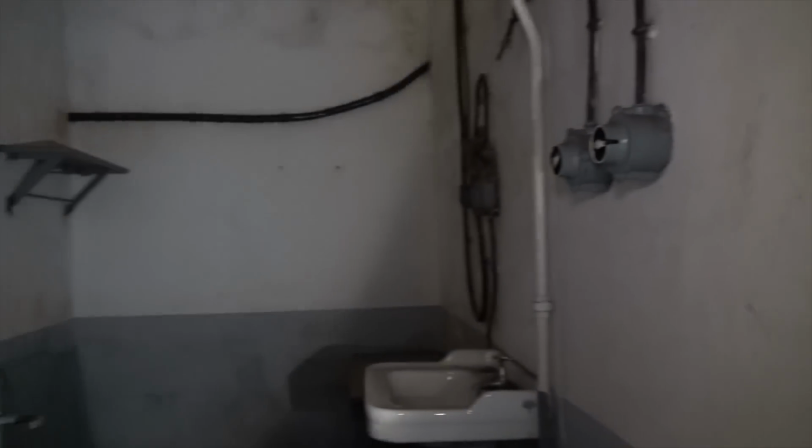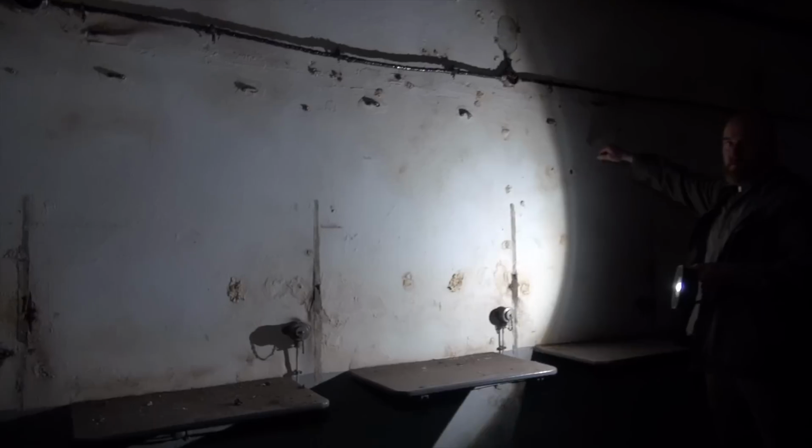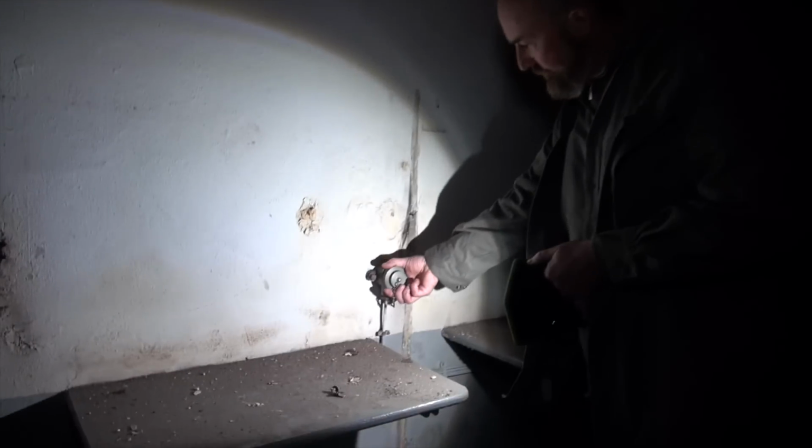Poste Commandant Artillerie. Oui. Bedroom for the captain of artillery. In all the wall, there is an enemy small. Telephones. Yes, and to mark the information. Tablets. Yes, tablets. So they would have a telephone, they could plug in the information they got. Yes, here you have the connection from the telephone. Yes.